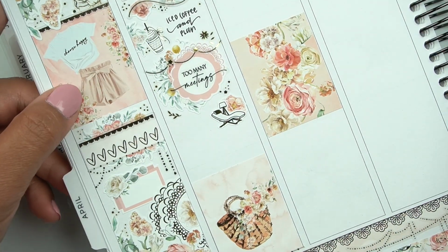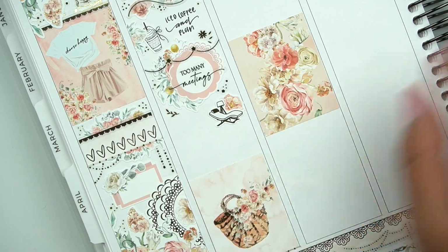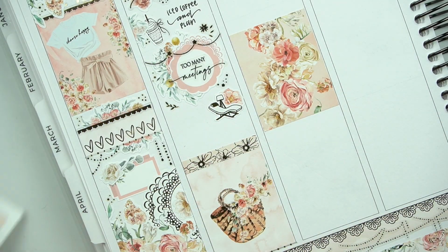And what are these called? The flower meadows clusters. I think those are from Honey Inked. Yeah, they're from Honey Inked, and I cut them up. And then I'm just marking therapy.